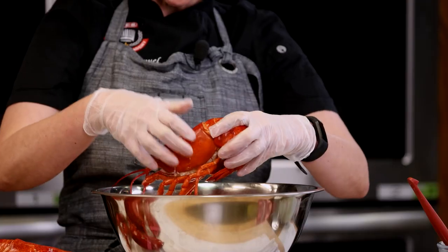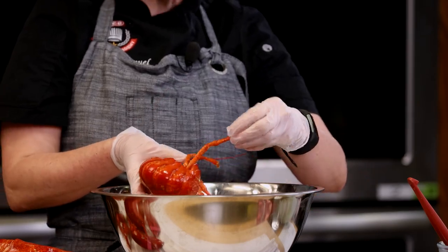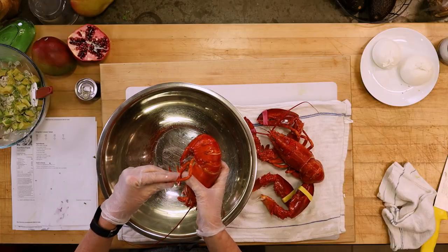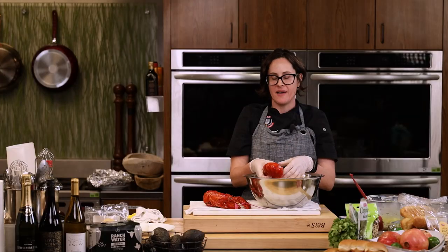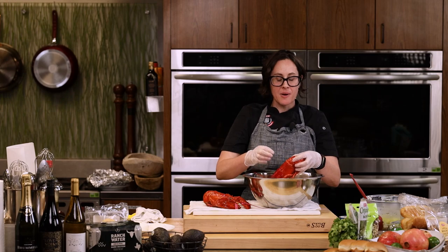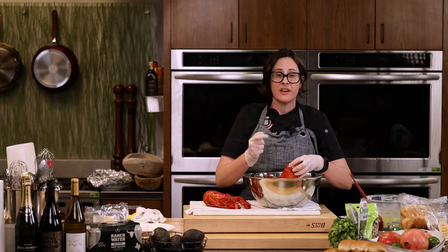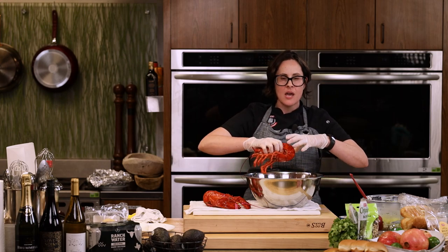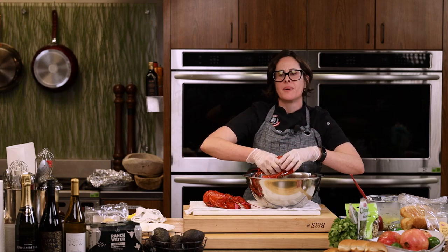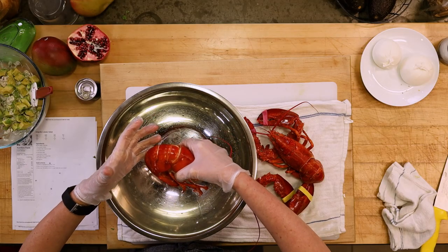Okay. So all we're going to do is remove the head or the body from the tail, right? Also, if you really wanted to, you could take the meat out of the legs. I feel like it's more work than it's worth for me, but don't throw away the bodies or any of the shells, because they're great for making stock, right? If you were going to do a lobster bisque or a butternut squash soup. Roast those shells in the oven. I think maybe we'll do an episode or a class on that.